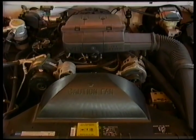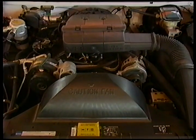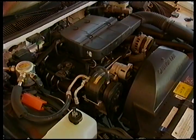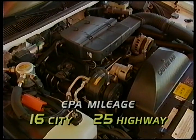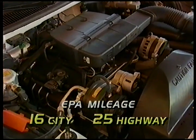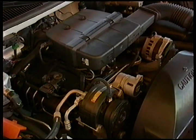Under each long sloping hood is the same V8. Chevy's 5-liter uses twin throttle body injection, developing 170 horsepower and 255 pound-feet of torque. That's enough for a trailer towing limit of 5,000 pounds. Under normal driving conditions, EPA economy ratings are 16 city and 25 highway. The typical minivan has a highway rating of 24 or less.